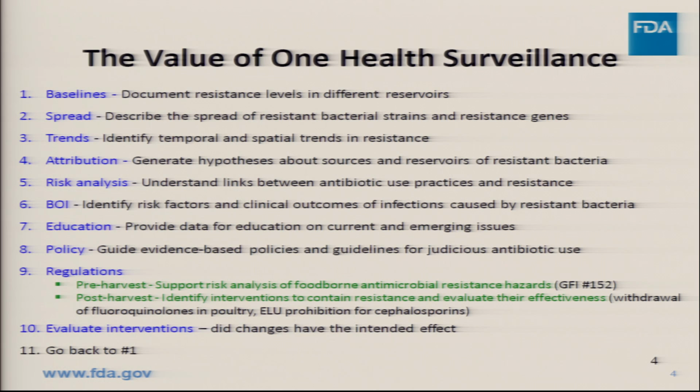At FDA, NARMS data are really central to the regulatory process, both in pre-approving new animal antibiotics, where it provides data on the levels of resistance in food and different animals and the mechanisms mediating that resistance, which is part of the qualitative risk assessment process outlined in GFI 152, one of our guidance documents, but also, of course, post-harvest, when, and there's a couple of instances I've listed here where resistance has become serious enough that regulatory action is made post-approval to either restrict the use of antibiotics in the case of cephalosporins, or an extra-label use prohibition was based partly on NARMS data, or to withdraw the fluoroquinolones for use in poultry.